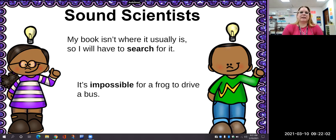So what does search mean? Based on this sentence, what does the word search mean? Yeah, it means you have to look for it. Good. Alrighty, our second sentence says, it's impossible for a frog to drive a bus. How many syllables are in the word impossible? Ready? Impossible. How many times did my chin go down? Impossible. Four times. So there are four syllables.